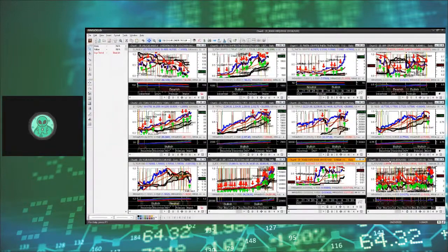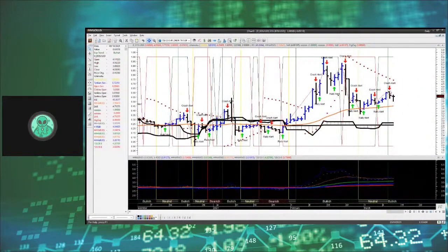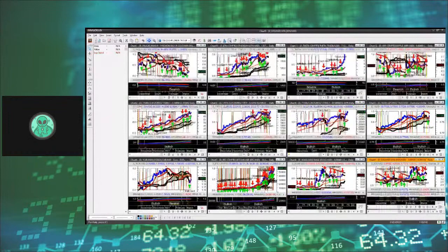All right, next up, we got EOS. And you can see here, crash alert, and here's your downside. We got more downside room we could go because you haven't hit the trend line support just yet. So a little bit more downside to come. This is still in a corrective mode, corrective posture.